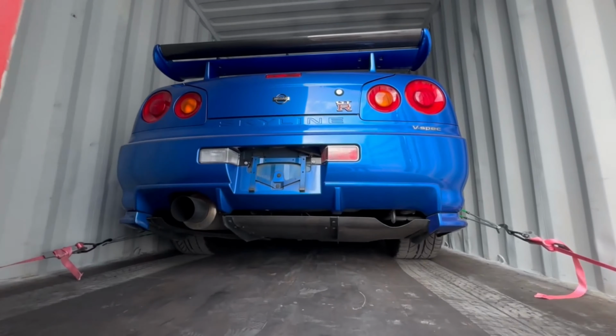I'll hop in and hopefully there's keys in it. If not, I got a spare. This is so cool, man. I bought this thing 3 years ago and I've never seen it. First time seeing the car. In person is crazy. It's like surreal. Oh god dang, it was still strapped down.